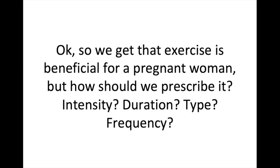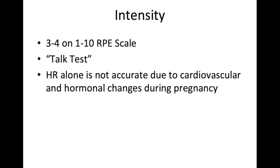All right, so we all know that exercise is beneficial for pregnant women. But how do we prescribe it, right? What's the intensity, the duration, the type, and the frequency? So for intensity, we want to aim for about a 3 to 4 on a 1 to 10 RPE scale, right? So we ask the patient how intense the exercise feels, and they should be rating it around a 3 or 4. We don't want to go much above that, and we don't want to go much below that.